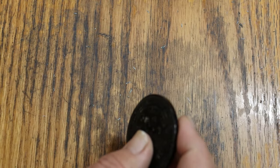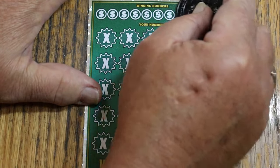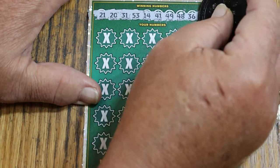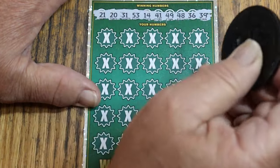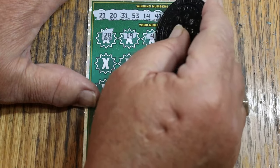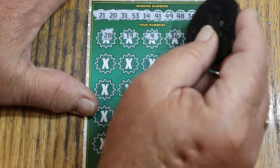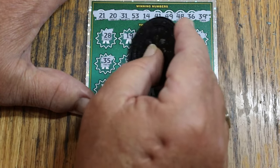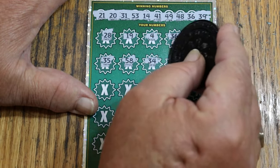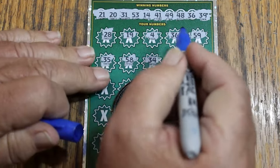All right, ticket 12. Overall odds light is starting to glow. And 39. Four. No singles. 36, and we have a hit. 59, 35, 58, 34, random's 32, and 21. Just to be safe so I don't forget where it is.